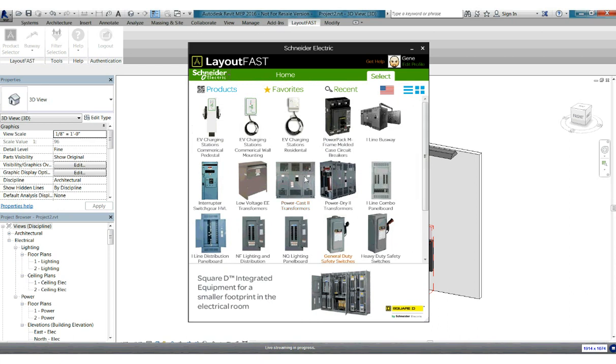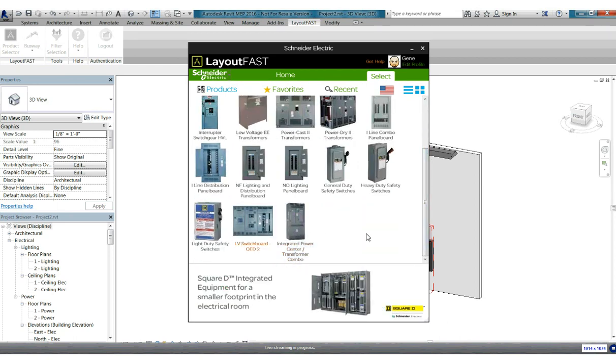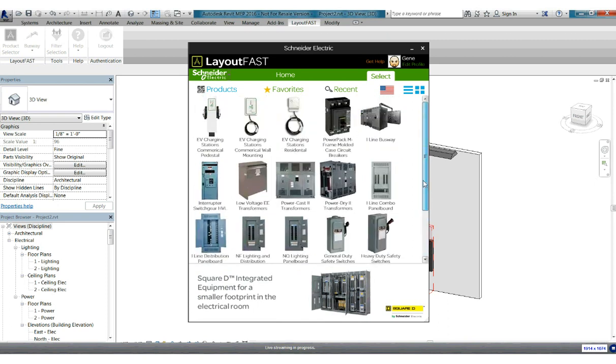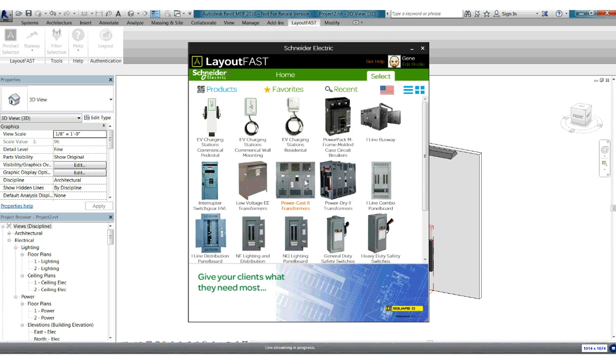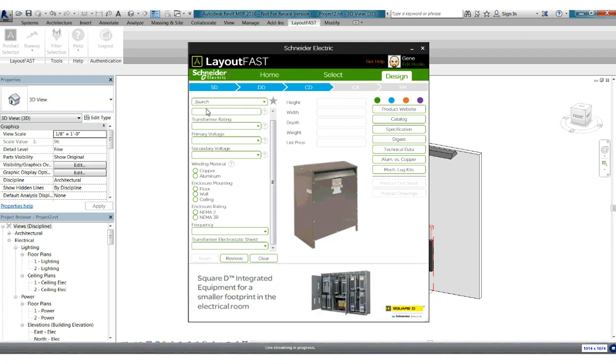Now, if it's an ETO product, an ETO for Schneider Electric is something like panel boards that don't have catalog numbers. Basically you have pieces and parts that make up one product. So your panel boards, your switchgear, your switchboards, they're going to be ETO products, and they're not going to be able to have a catalog number. Inside of LayoutFAST, we create our own catalog numbers, so they're not going to be in any digest or anything like that. So you can follow along, and it will work, but it's not a documented thing. It's just for us inside of LayoutFAST to have some kind of number, giving a designation of what that particular product is.